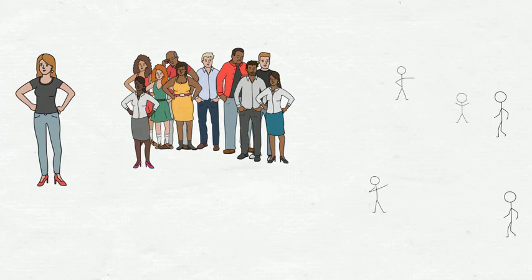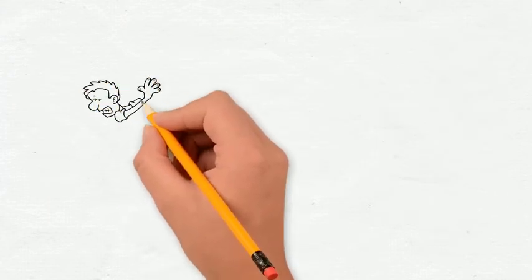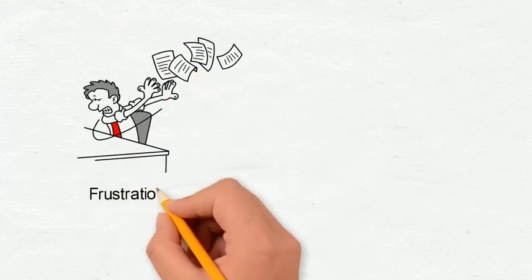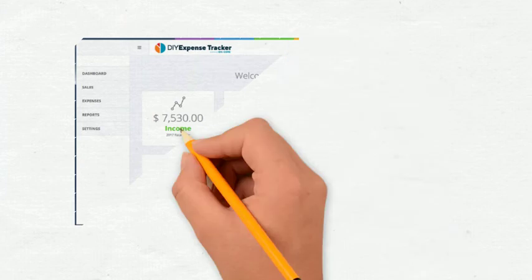I've been a professional bookkeeper for over 10 years. I own a professional bookkeeping firm, over 14 employees, and over 150 customers. In all of those years, I've seen many people frustrated at the amount of paper that a business can generate. I've also seen those same people frustrated at how costly it can be to get bookkeeping and a tax return done. So I invented the DIY Expense Tracker.